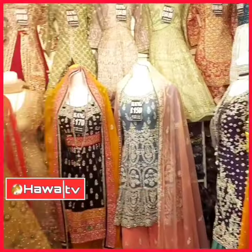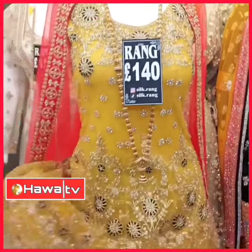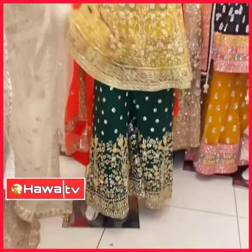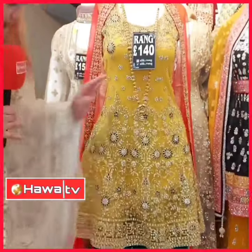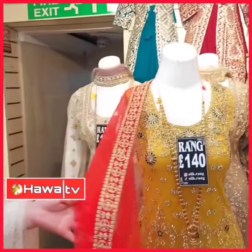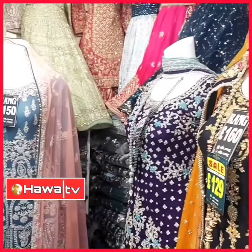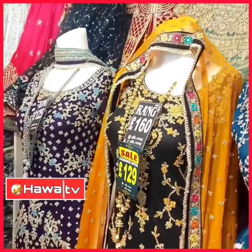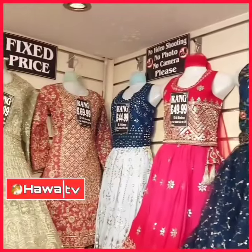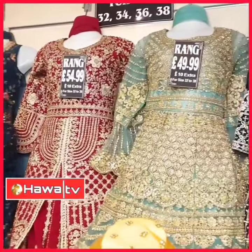So we've got these stunning mehndi outfits for the bride, more bridal wear here. Look how gorgeous this is. This has got stonework, threadwork, and it's so gorgeous. Look at this yellow on green, how vibrant with the red scarf. Beautiful, beautiful pieces. And then we have for your little ones, for little girls, stunning, cute dresses at the top here. Look at this green one.